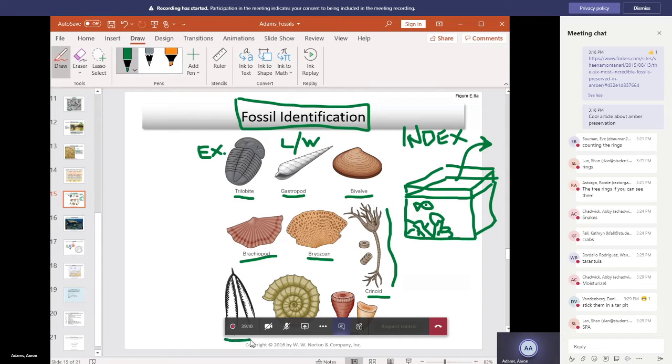Here's an example. This is a graptolite. This is another example of an index fossil. Things that have gone extinct are good index fossils because they tell us the general age. This one is Paleozoic. Same thing with the graptolite. They do not live today, but they are Paleozoic.